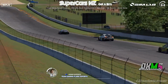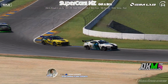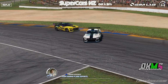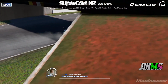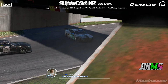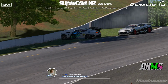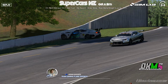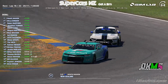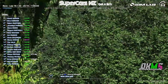Adam Hughes, Team Gamma, Flair Racing, Esports. Bit too much throttle there. Locked it up. And probably should have held the brakes. Got absolutely clobbered, nowhere to go for those cars. Lucky pit lane's right there. But yeah, certainly should have kept an eye on the relative and held the brakes. It's not the best.